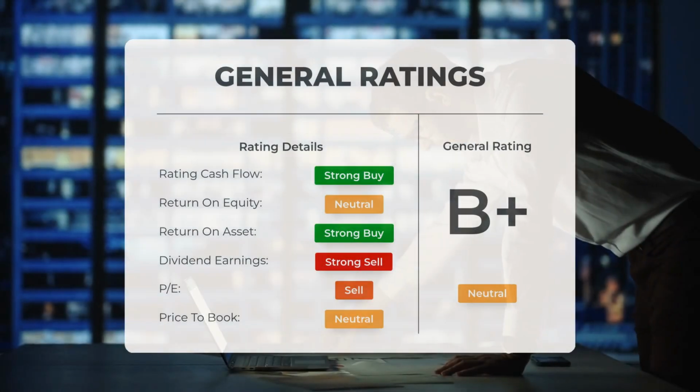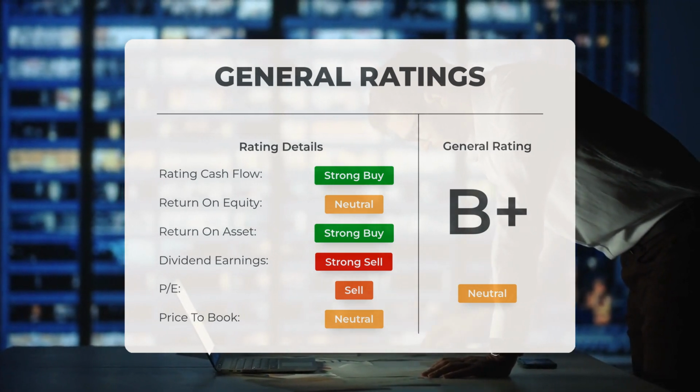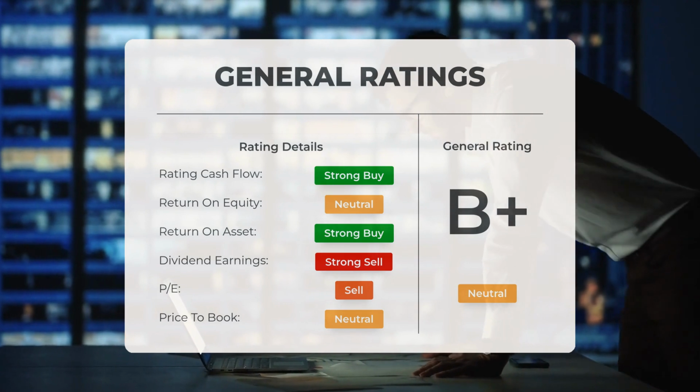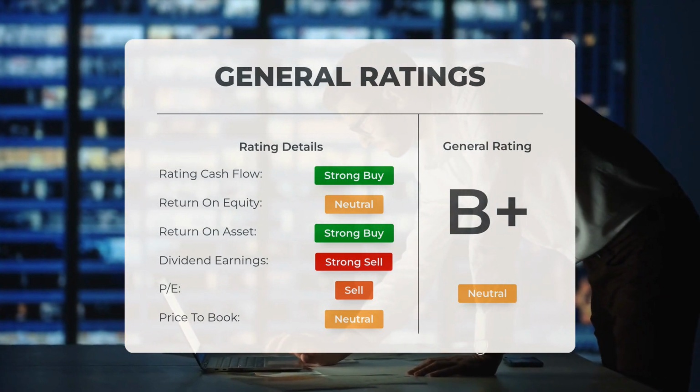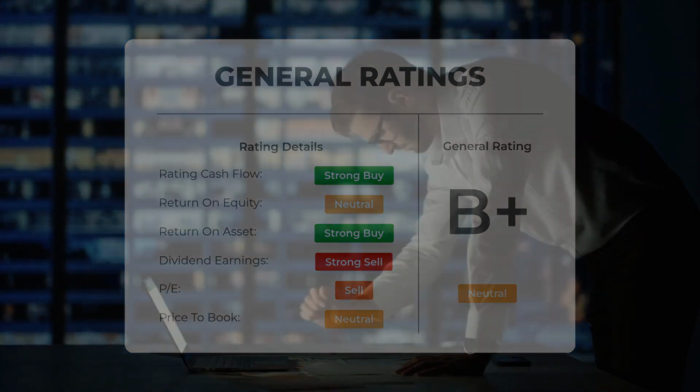Analysts have assigned a general neutral rating to Occidental stock. They have categorized the price-to-earnings ratio as a sell and the price-to-book ratio as neutral. In terms of return on investment, the analysts have awarded the stock a strong buy rating.